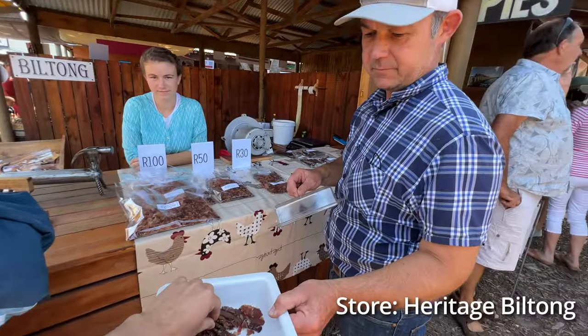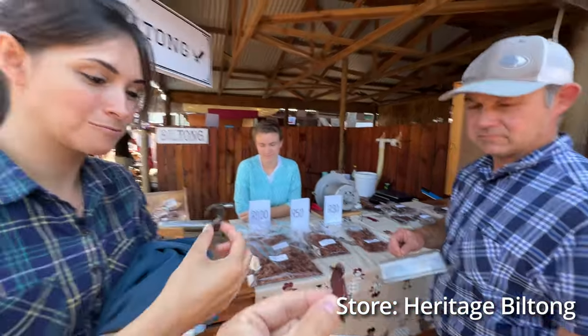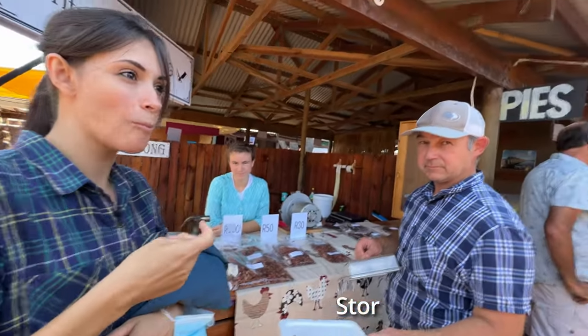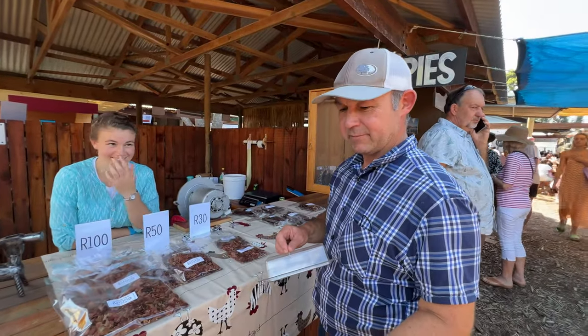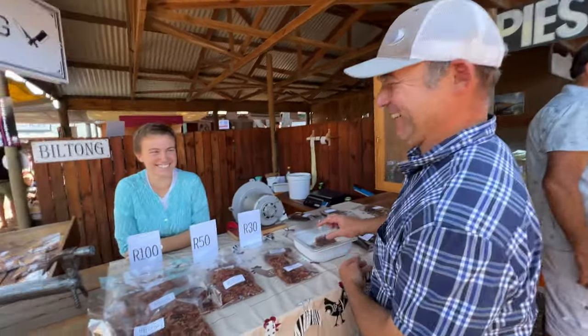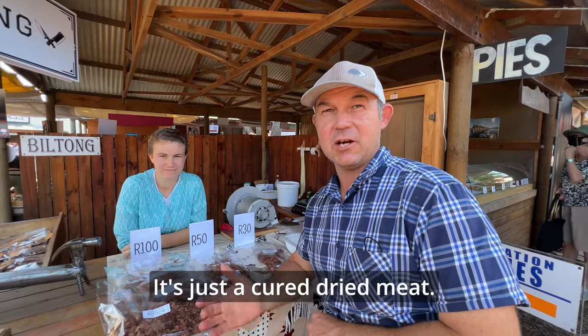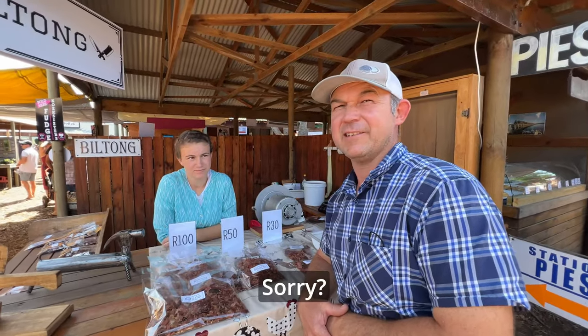Oh, I'll try some of that. This is very good. So what is this? Biltong? Okay, so. No, this is very tough. What is biltong? For those who aren't from South Africa, you got to explain what biltong is. It's just a cured dried meat. Yeah. And it's a lot better than beef jerky in the States. Beef jerky in the States is like sweet, sickly sweet. It's like this, but they put like sugar on and stuff.